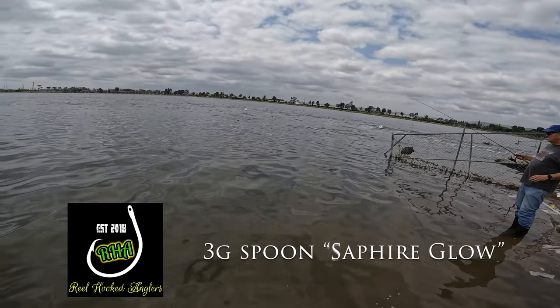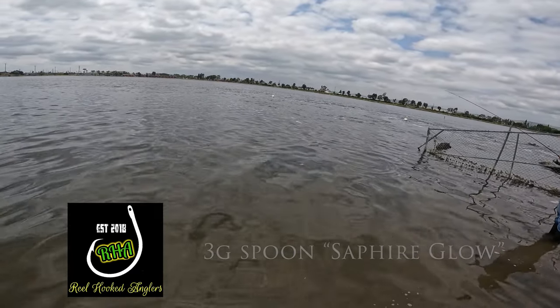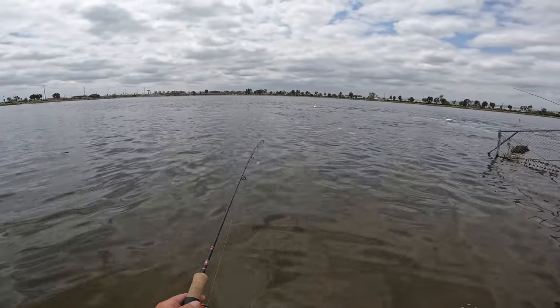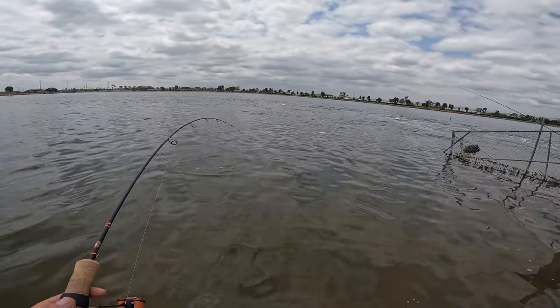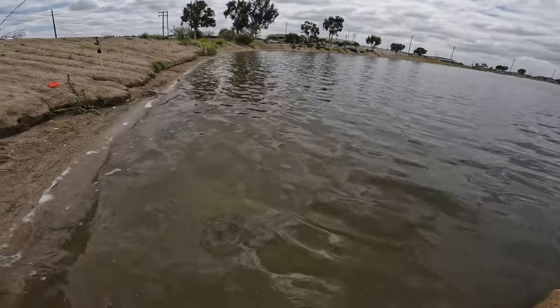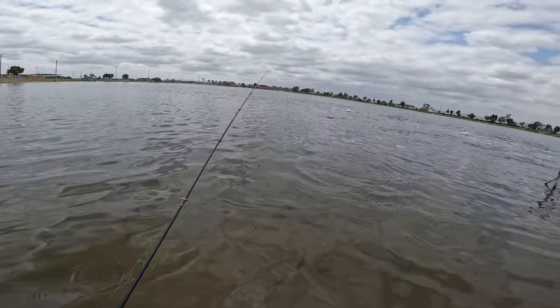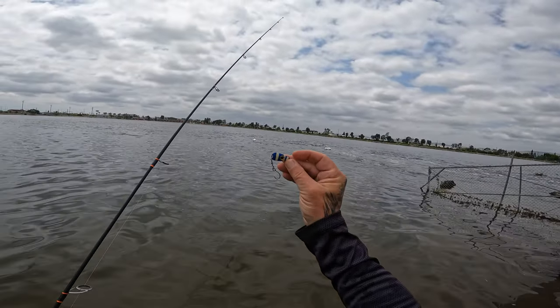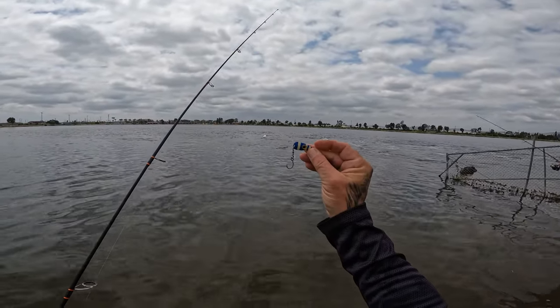Blue and white spoon. Oh, beautiful. Nice fish. Oh, spit it. Quick release. There you go. That was a spoon. A little 3 gram.